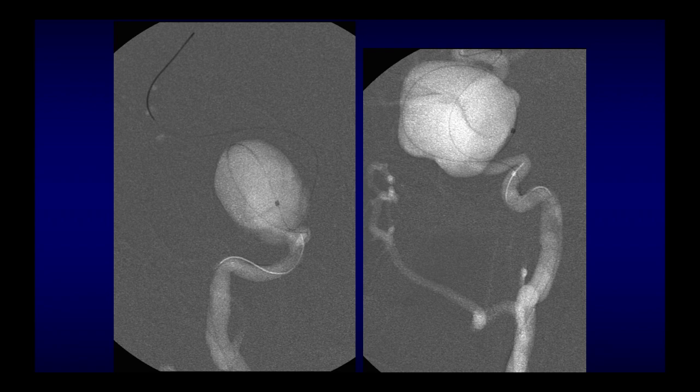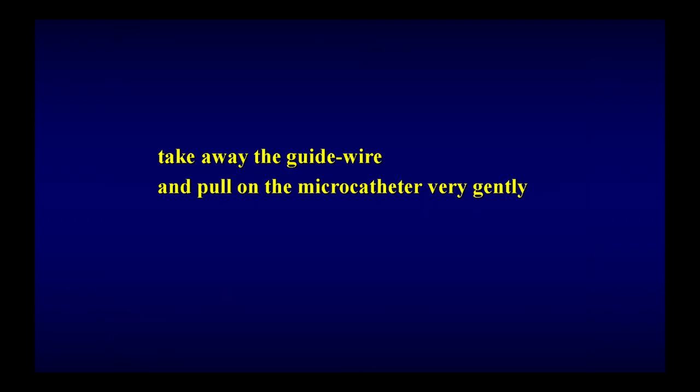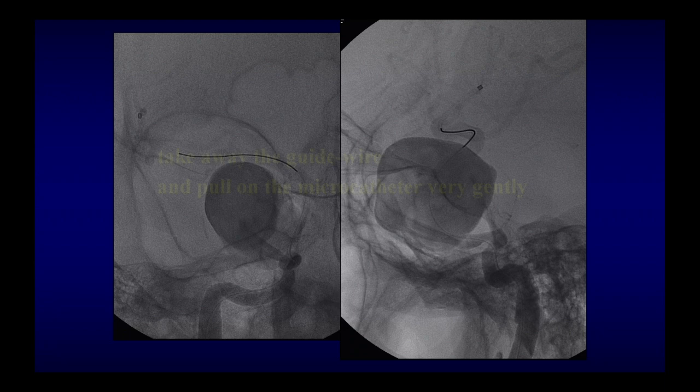So there are techniques to bring it back. If you just pull it back like it is, everything will come back, but retain the curve inside the aneurysm. It will not become straight. So you have to do something different. The simplest thing you can do is to bring your wire back and pull on the catheter. If there is no wire inside, the catheter is much softer, and it will become straight. So take away the wire and pull on the catheter very gently, and that curve will come straight. This is what happens.